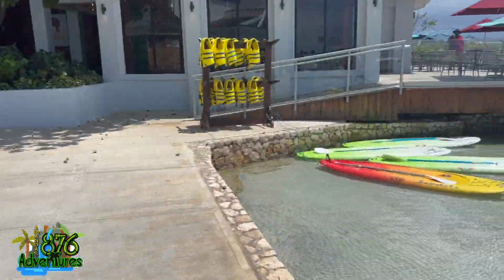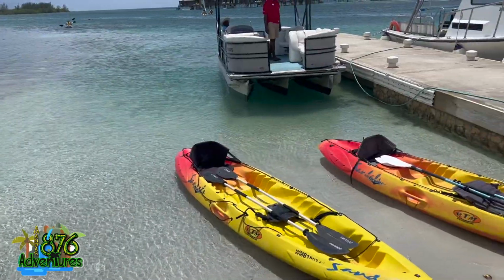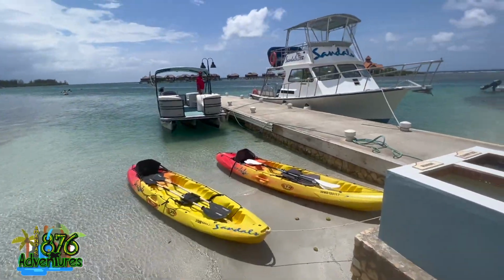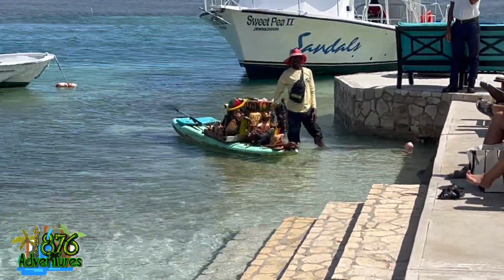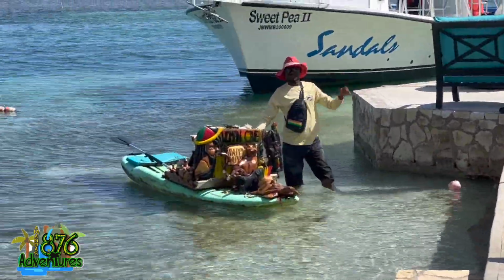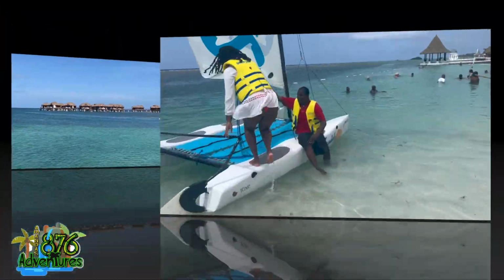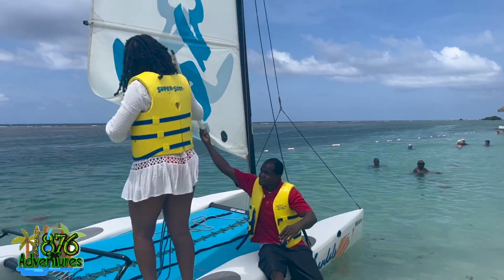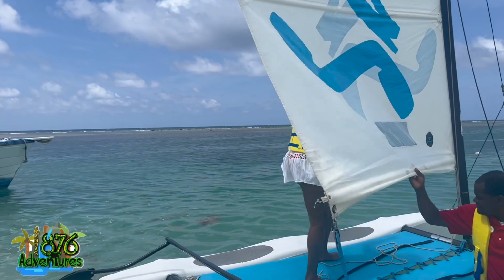Now for the entertainment. This is the Aqua Center, and they have kayaking, they have hobby sail, you could also do scuba diving, but you have to do a session there for at least $120 before you can go out. And the session goes from 9 to 1 p.m. and I wasn't trying to get up at 9 a.m. because our girl is on vacation. And so I never did it.